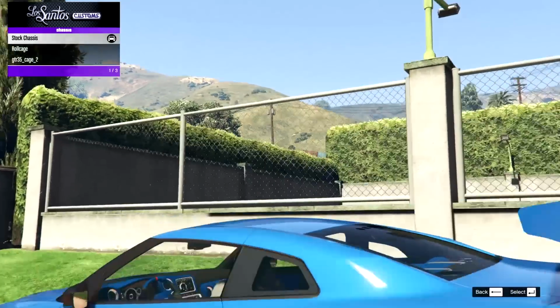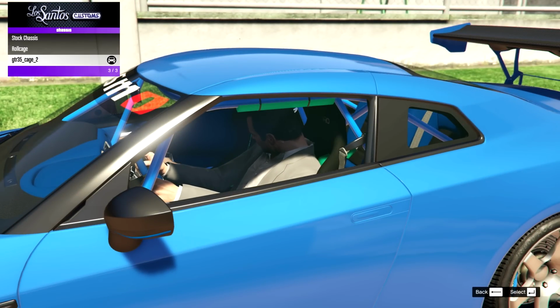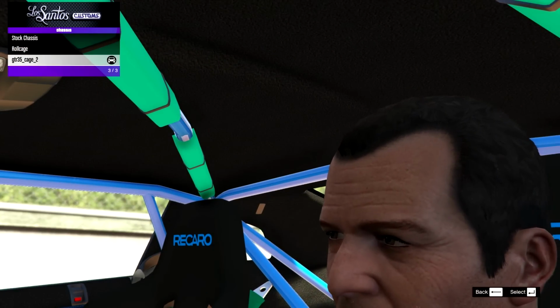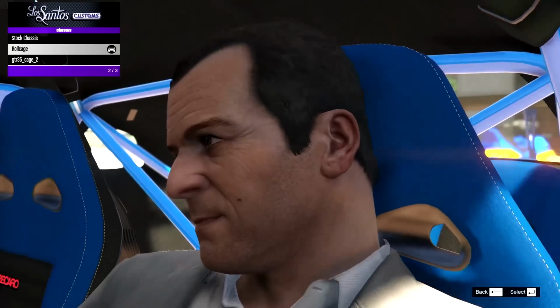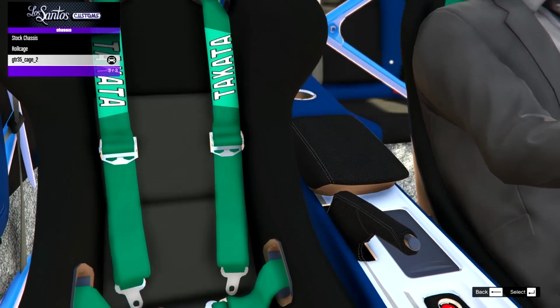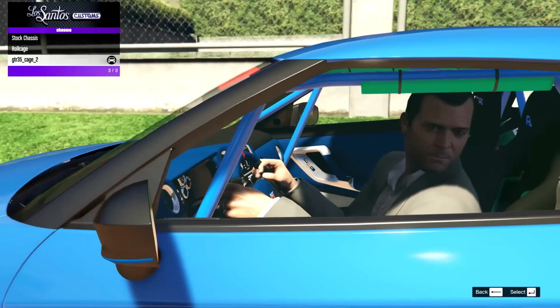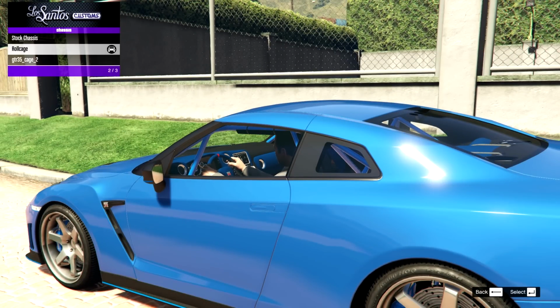On the chassis, we have the stock. Then we have the roll cage. Oh, that's nice. Then we have the GTR roll cage 2, which just adds padding, I guess. I guess they're the same. Yeah, sort of the same. Oh, we've also got the different seats as well. I really like the standard seats, though. But, yeah, should we or not? I don't know. I'm just going to go for the simple roll cage.